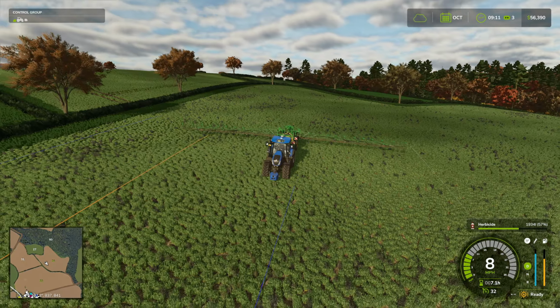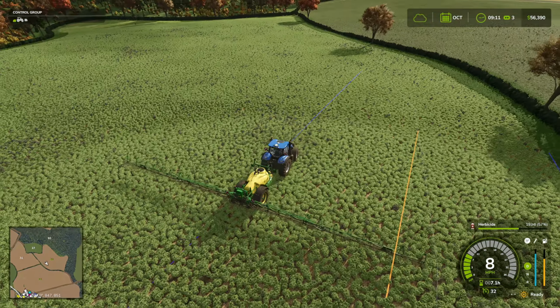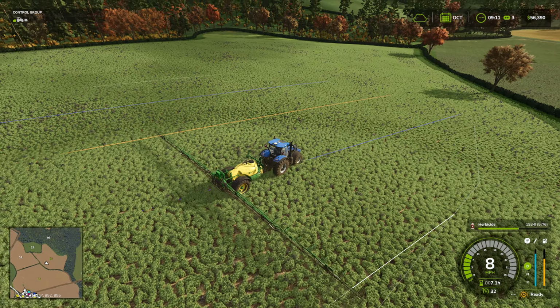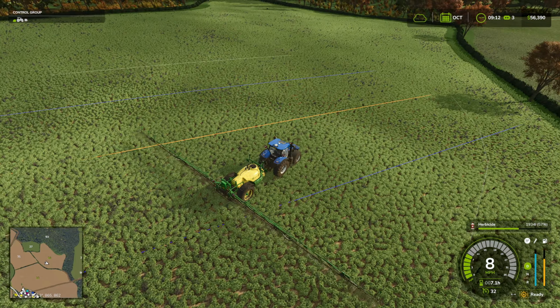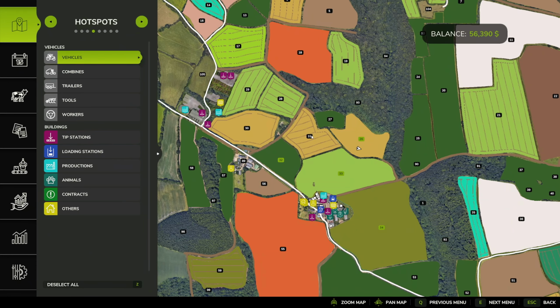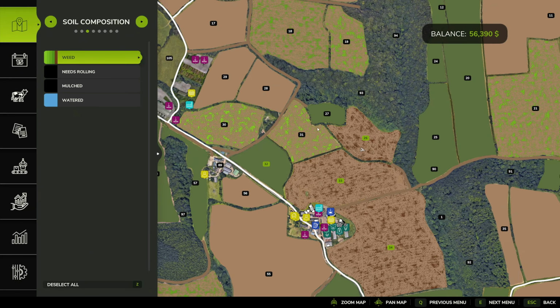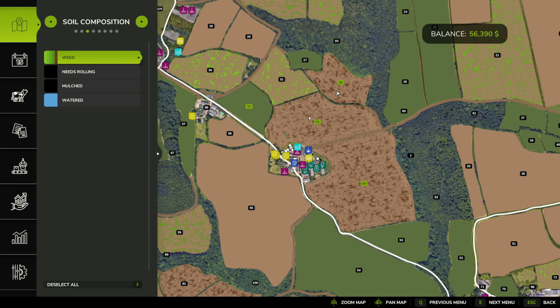Alright, so we're on the last little bit here for spraying. Should be the last little bit, from what I can tell, at least. I think that's everything. It's hard to tell, but I will verify in here just to make sure. Yeah, that looks perfecto, so can't really complain.